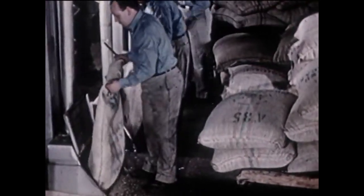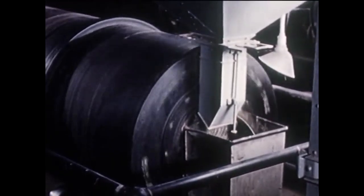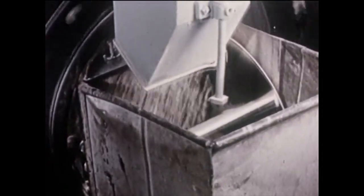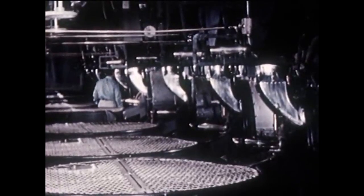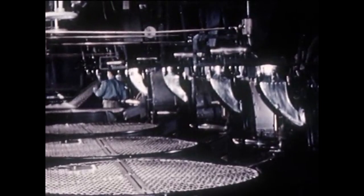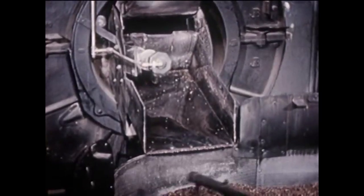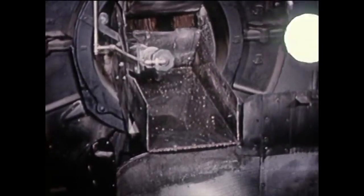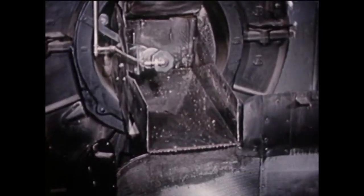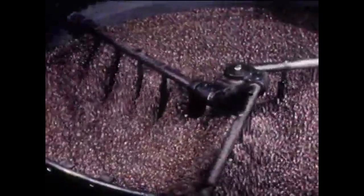Based upon the findings of these experts, one coffee is mixed in the blending machine with another to produce the bouquet, the aroma, the flavor desired. From blending machines, the green coffee is introduced next to huge automatically controlled roasting ovens, hundreds of pounds at a time. Done to a turn, cascades of precisely roasted beans are released at just the right moment, ready to be freshly sealed into packages the very same day.